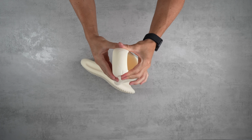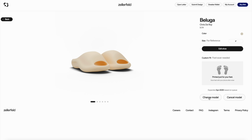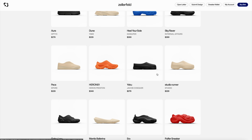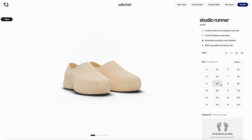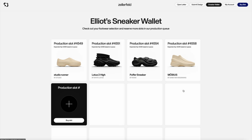Even though you do have a long wait time, you can actually choose what shoe you want while you're waiting. So if I decide I no longer want this specific pair of slides, I can change it to any of the other designs on the website. And that goes for future upcoming designs as well. That's a really important thing because I don't even know if my style will be the same in 9 months. I could be completely different and want a completely different shoe.